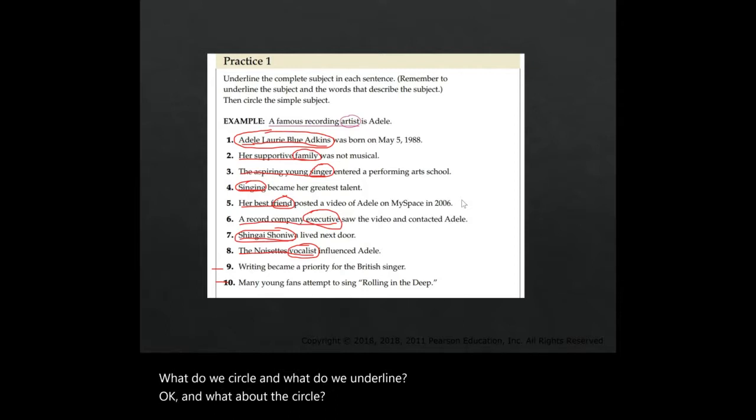Circle. We circle just young simple subject, which would be fans. Fans. Yes. Okay, good job, Sammy. So we underline young fans and we circle fans.